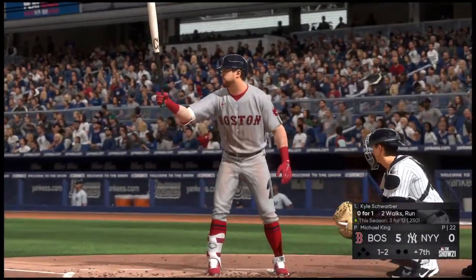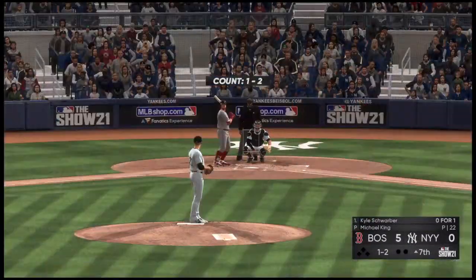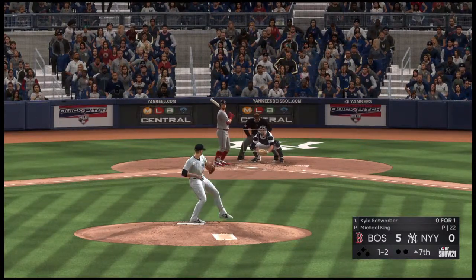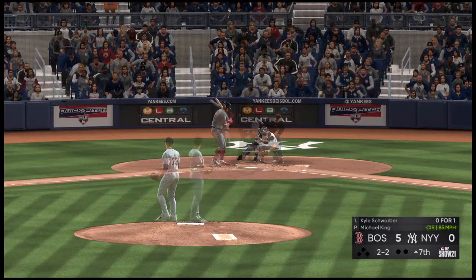7th inning ready to roll, and next it'll be the left-handed power threat, Kyle Schwarber. The 1-2. Nope.